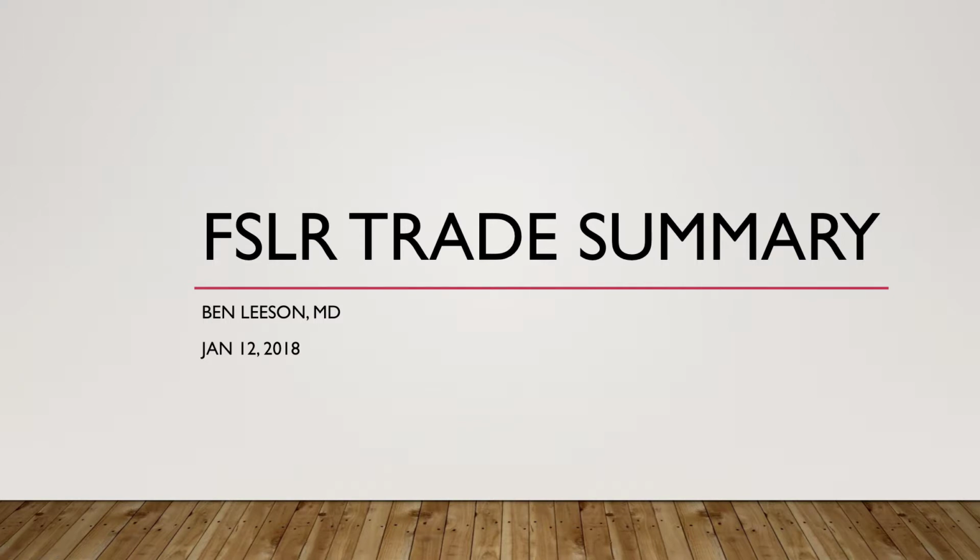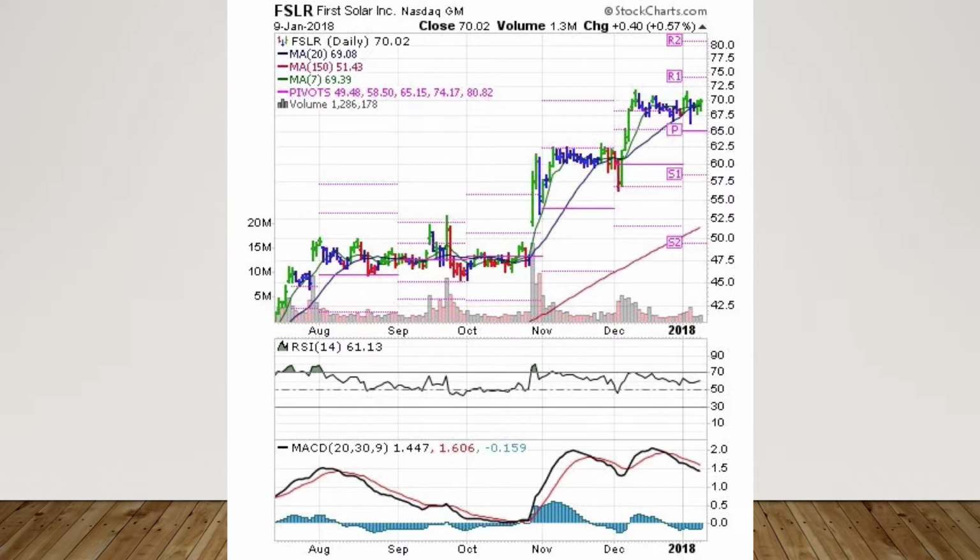Today I'm going to go over a chart and trade that we recommended on our Facebook page last week, and the trade was on First Solar, FSLR stock symbol. Here's the chart that we posted on Tuesday. It shows First Solar in an uptrend, and you can see every time it dipped and moved lower, it then moved higher in a nice uptrend fashion.